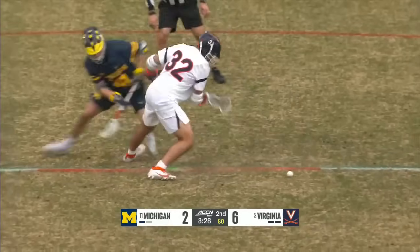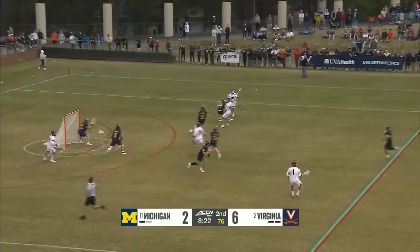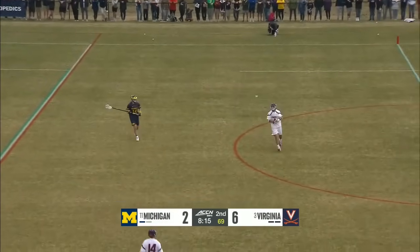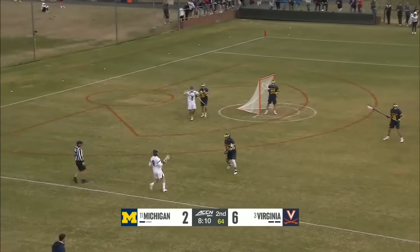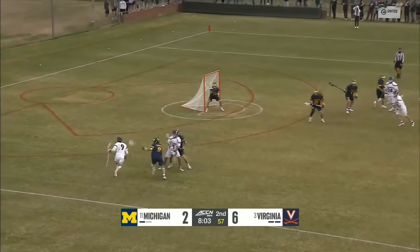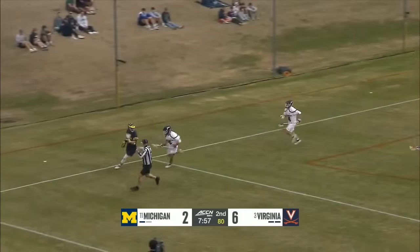Boehm comes into this game 41 points away from becoming Michigan's all-time leading scorer. Virginia is doing really well at the face-off dot. Schellenberger, from up top, he waits for substitutions in the form of Will Corey. Millen's feeling it. Going against Cahal Roberts, an experienced defender, the transfer from Princeton. Loses his footing. Roberts is there, and he's able to scoop the ground ball.